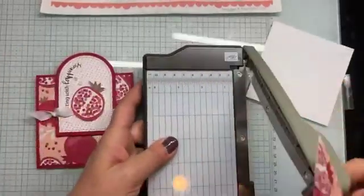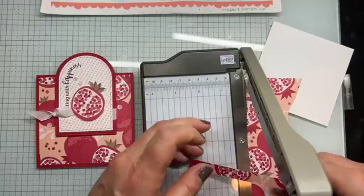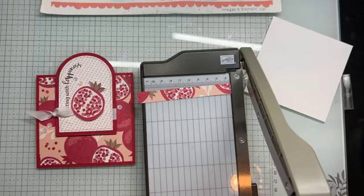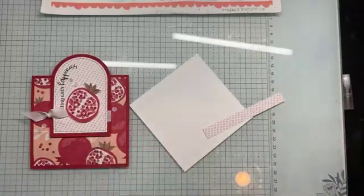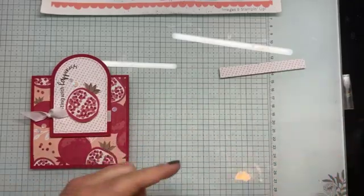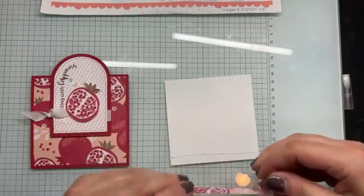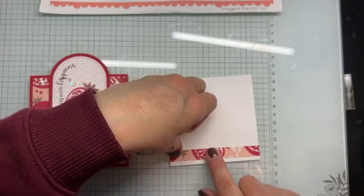So I'm just going to cut roughly a 1/2 inch piece, and it just is going to bring that design to the inside. And I'm going to make it 4 inches long to go all the way across that piece on the inside. So let's adhere that in place. We'll just put a little strip of Tombow, and you could do the polka dots or the pomegranate. I like the pop of color that the pomegranate side provides.